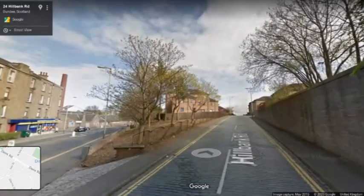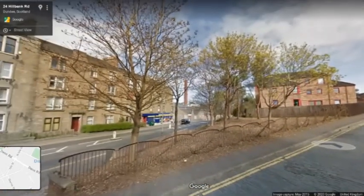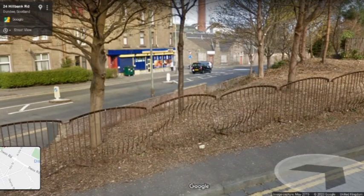So I just want to show you these rather wonderful railings here. These were created by the artist David F. Wilson as part of large-scale environmental improvements along the Dens Road area that began in 1989. And these pieces were created, I think, around 1991.